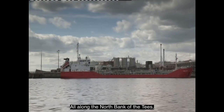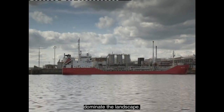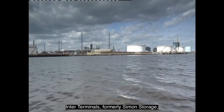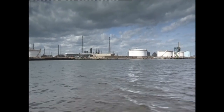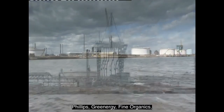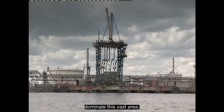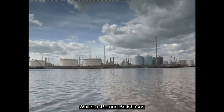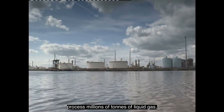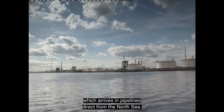All along the north bank of the Tees, both chemical and gas storage tank farms dominate the landscape. Interterminals, formerly Simon Storage, being one of the largest. Philips, Greenergy, Fine Organics and several pharmaceutical producers dominate this vast area, while TGPP and British Gas process millions of tonnes of liquid gas, which arrives in pipelines direct from the North Sea.